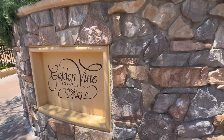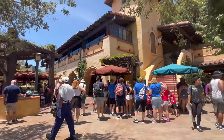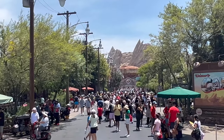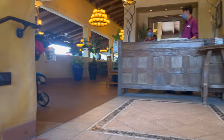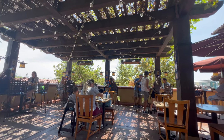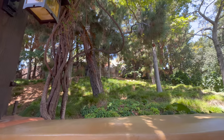Okay, so above the Golden Vine Winery area is where the Magic Key Lounge is. Can you check in here? Okay, we're up the stairs and you have to show your card one more time. So we have a table there, some high tables. But I didn't ask for that, so we are here. Grizzly River Run is right over there.